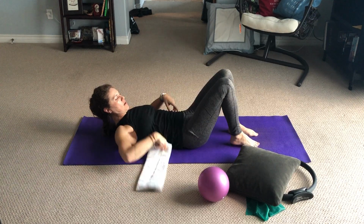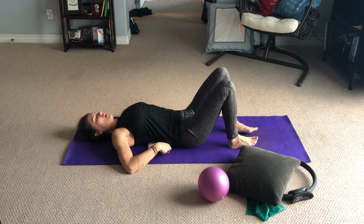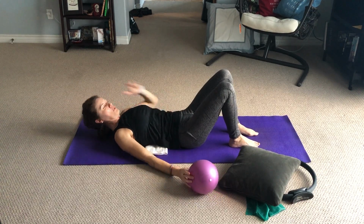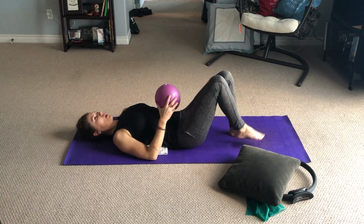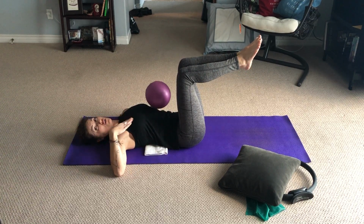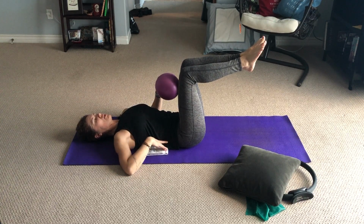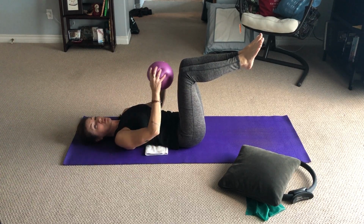Make sure to grab your towel and place it right where we had it a moment ago, right at the bottom of the ribs there. Okay, so that's going to be your mental reminder, your tactile cue. You're going to bring your right leg to tabletop and left leg to tabletop. Now the towel should not be very thick. It should be quite thin, but also the texture of the towel is enough for you to feel that, oh yeah, there's something back there that I need to press into. So it kind of has a sensory difference.